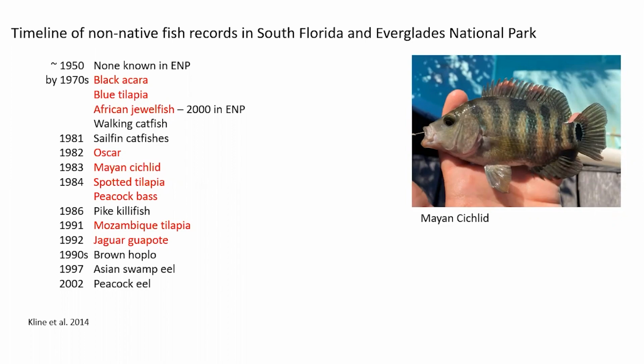This all culminates in 1997, with the swamp eel, and we also get peacock eels later, but they're very different. Neither of these are actually true eels. For many decades, the Mayan cichlids were the most common non-native fish you would find just about anywhere in South Florida. That is rapidly changing now, as we're going to look at the effects of these Asian swamp eels.